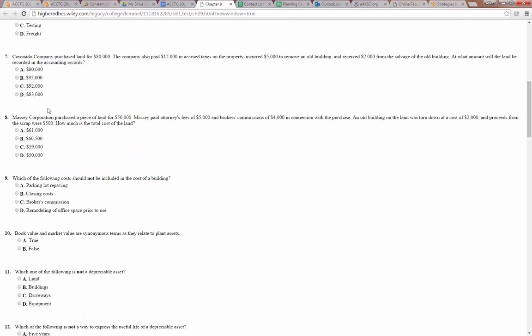Number 7, Coronado Company purchased land for $80,000. The company also paid $12,000 in accrued taxes on the property, incurred $5,000 to remove an old building, and received $2,000 from the salvage of the old building. At what amount will the land be recorded in the accounting records? So all of these things are part of the capital cost. If they had to pay accrued taxes when they purchased it, that was part of clearing up the purchase, so we're going to include that in the cost of the property. They incurred $5,000, but they received $2,000, so it cost them a net of $3,000 to get rid of that old building that was on the property. So it's going to be the $80,000 plus the $12,000 plus the $3,000 in net cost to remove the building, or $95,000 total.